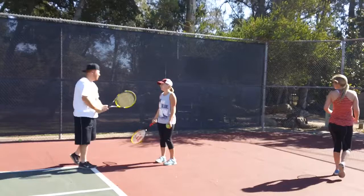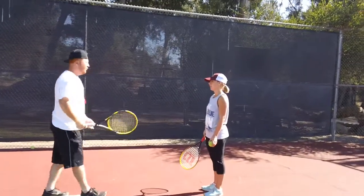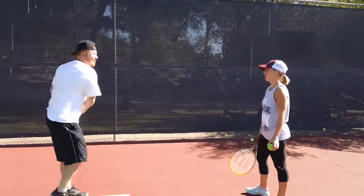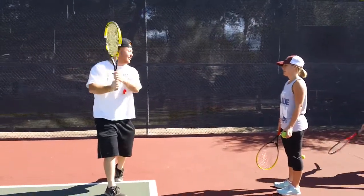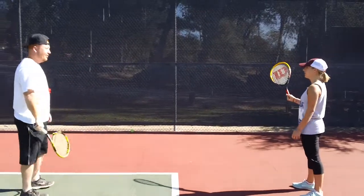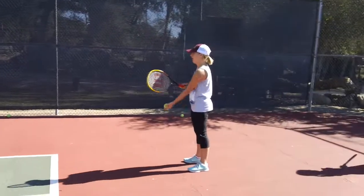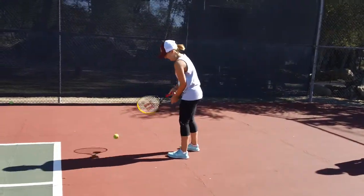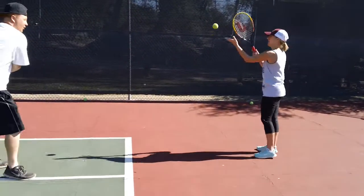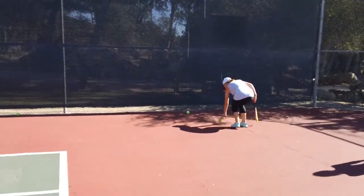Up and through, so from low to high. When you throw the ball up, I want you just to say it out loud. Low to high. Okay? And just get that into your mind. We're gonna grind that in there for you. Stop right here. Exactly. Let it bounce first. Let it bounce and say low to high. So that's right. Keep working at that. All right?